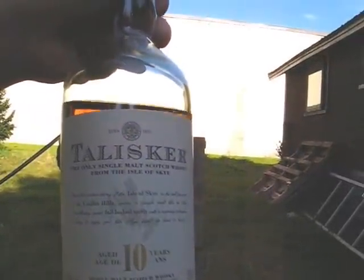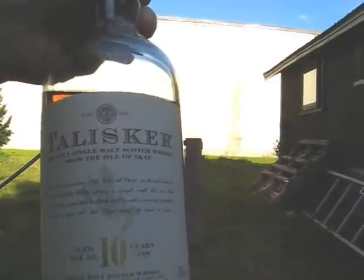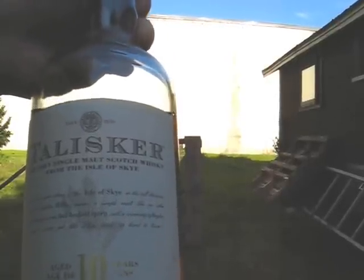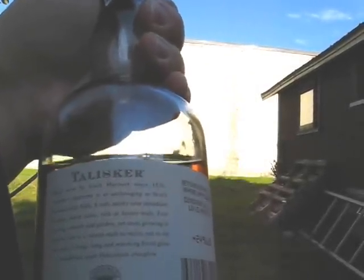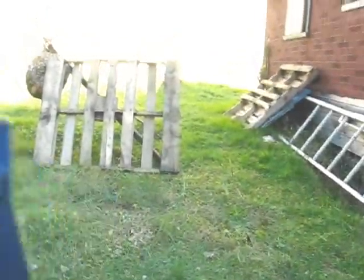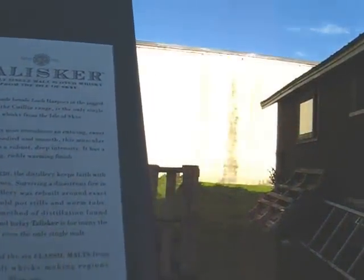Alright. From the western shores of the Isle of Skye, in the tall shadows of the Cullen Hills, comes a single malt like no other, offering sweet, full-bodied spirit, warming afterglow, yada yada. Anything else important here? Made here by Loch Harport since 1830. Don't need the tasting notes. Find those out as we do the review. I got more stuff on here. Pretty much the same crap.